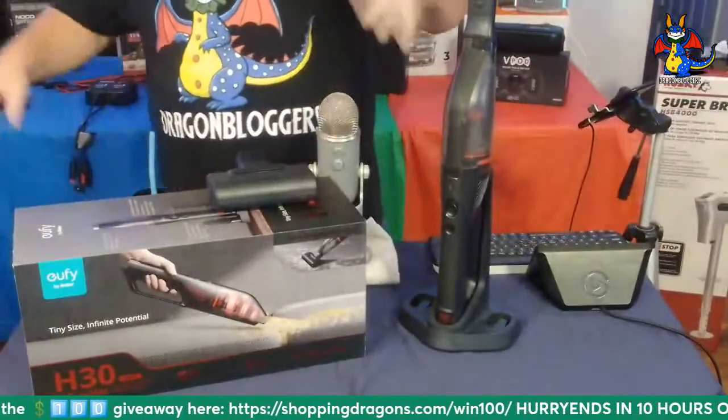So if you need extended cleaning time and you have an additional battery, it's really easy to swap batteries. Now, I don't have an additional battery with my home vac H30, but that's okay because with the 20 minutes of clean time that we get out of it, it's pretty sufficient for what we're using it for. And again, you can really use this home vac for whatever you want.